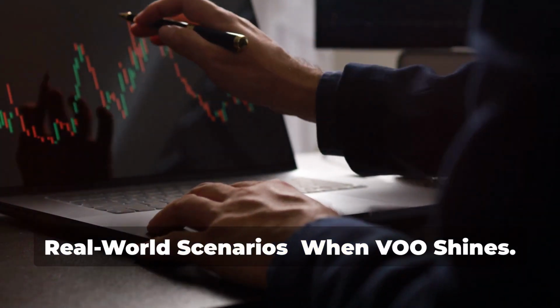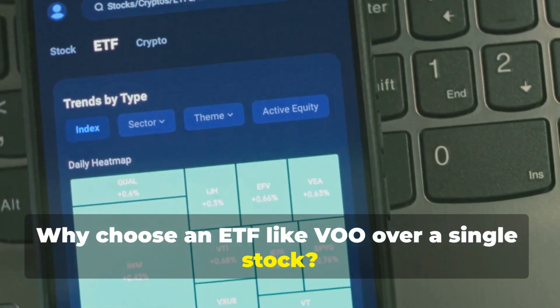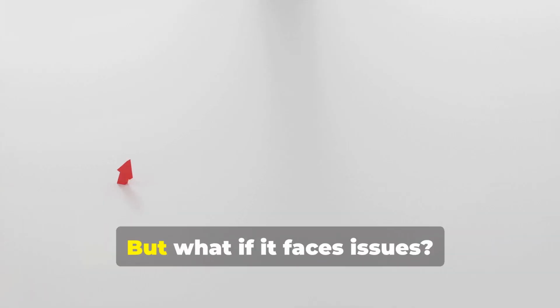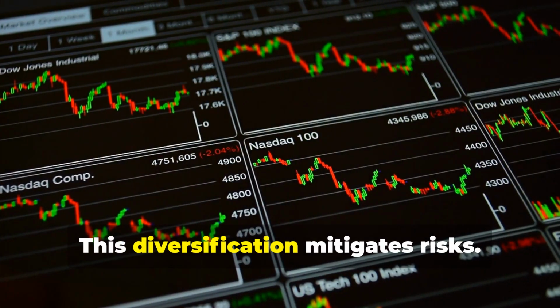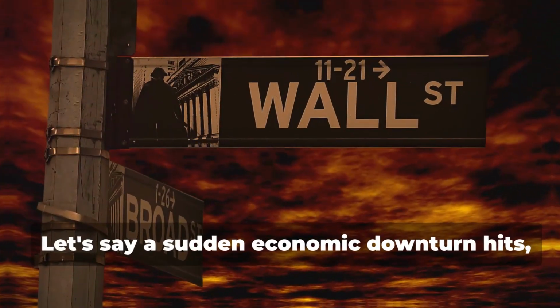Real-world scenarios. When VOO shines, why choose an ETF like VOO over a single stock? Imagine you're excited about electric vehicles. You could invest in one company. But what if it faces issues? Now invest in VOO. VOO holds shares in several companies. This diversification mitigates risks. Investing is a marathon, not a sprint.